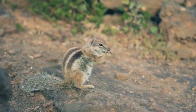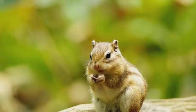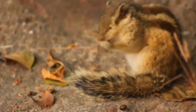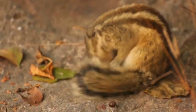They have these adorable cheek pouches that they use to store food, almost like nature's little grocery bags. Imagine little furry grocery bags. They stuff these pouches full of goodies and then scurry back to their burrows to stash their bounty. This behavior is crucial for their survival, especially during the colder months.